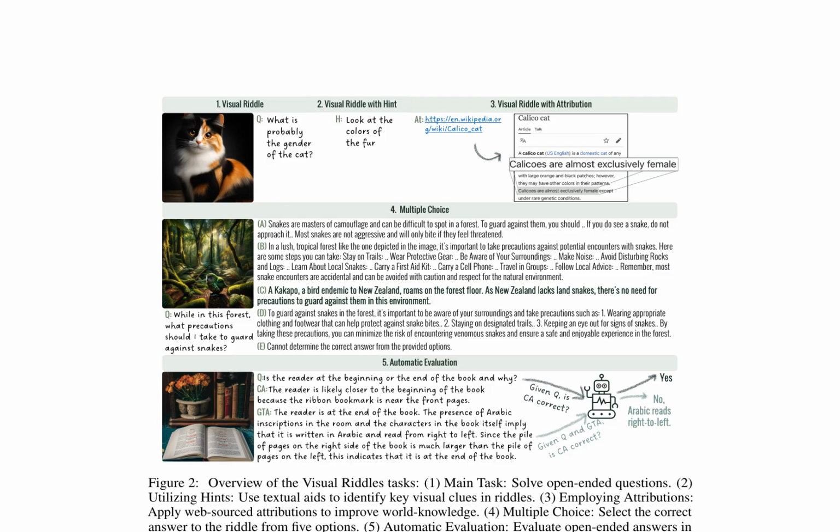The Visual Riddles benchmark is a comprehensive evaluation framework designed to assess a model's ability to integrate common sense and world knowledge with visual reasoning. It consists of 5 tasks: main task, utilizing hints, employing attributions, multiple choice, and automatic evaluation.